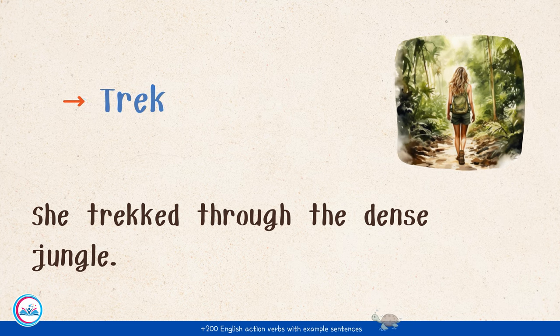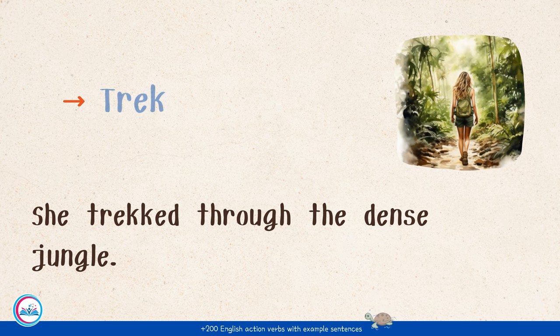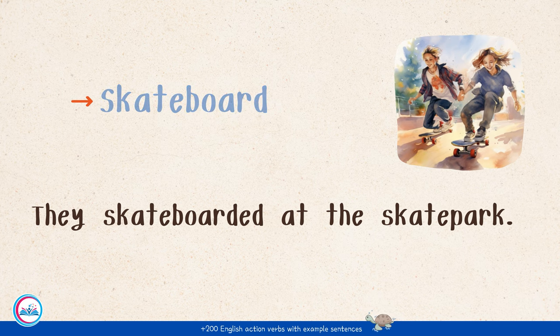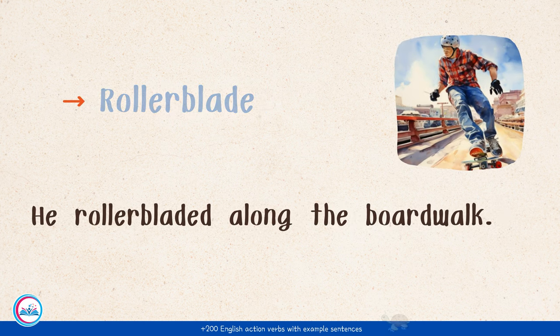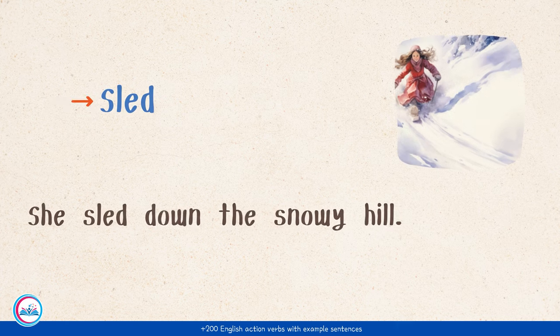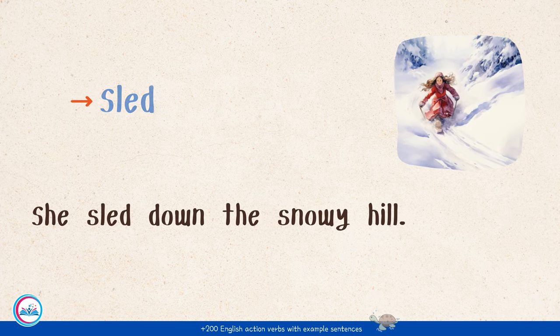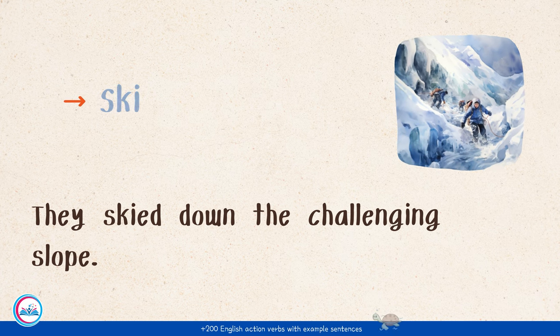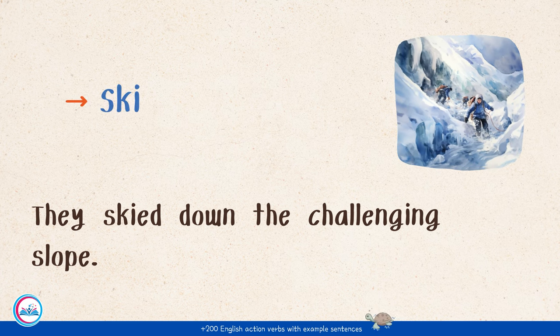Trek. She trekked through the dense jungle. Skateboard. They skateboarded at the skate park. Rollerblade. He rollerbladed along the boardwalk. Sled. She sled down the snowy hill. Ski. They skied down the challenging slope.